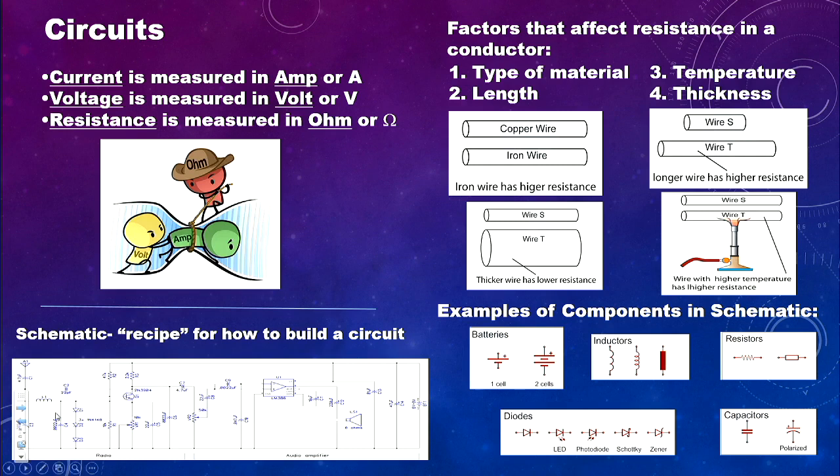So this is a schematic. Don't pay too much attention to this. This is just to show you guys what's going on. I'm sure at some point in life you're going to get some kind of TV schematic, and that's what this whole thing is. This is different kinds of circuits and resistors and diodes and all of that. It's basically a recipe for how to build a circuit.